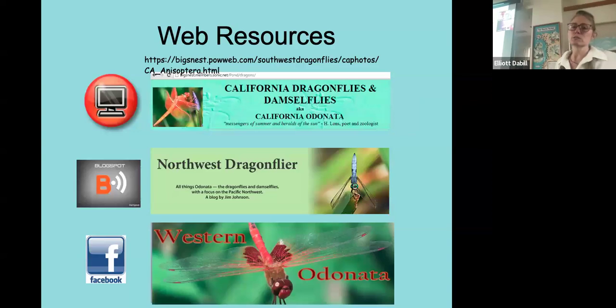Other web resources: Kathy Biggs's Dragonfly and Damselfly site. She keeps that updated and all the range maps are updated almost monthly. She's a little slower now because, you know, retirement, but she's still doing it. And at some point, she's probably going to give me the password and say, you're it.